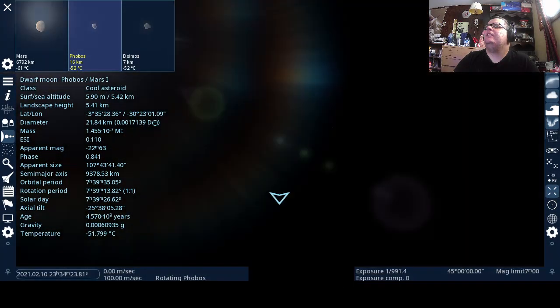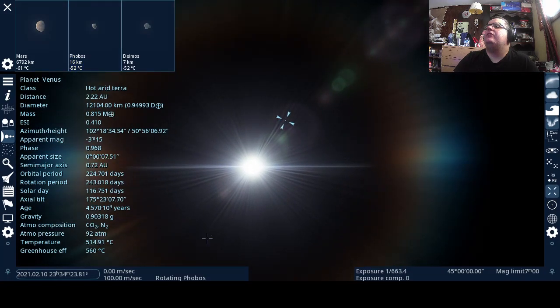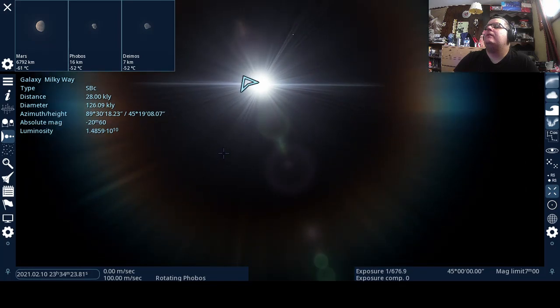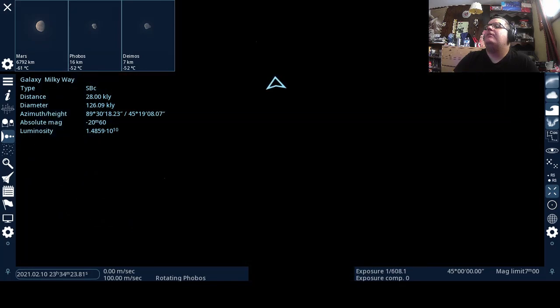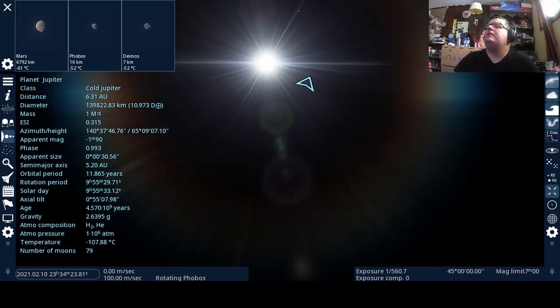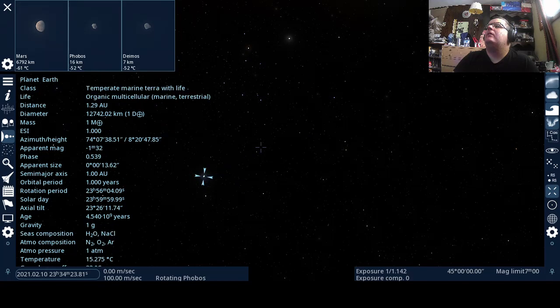And there's the sun. Let's see what those 2 dots are right there. That's Venus. Right down there is... Oh, wait, hold on, I'm trying to get it. It's not, let me point to it, whatever. And what's this one? That is Jupiter. And what's this one? That's Earth.